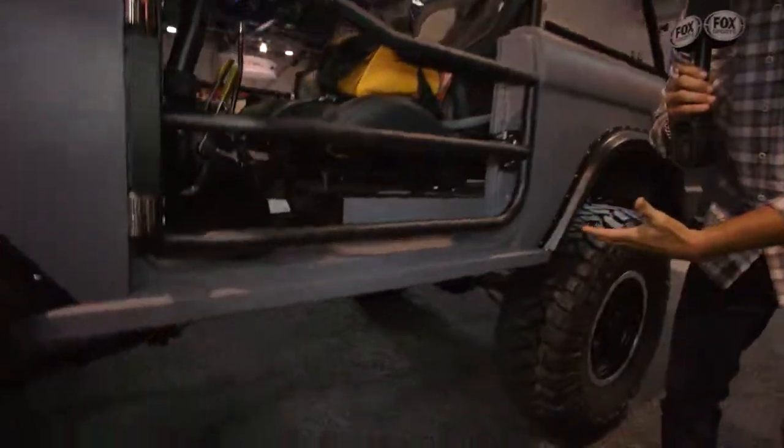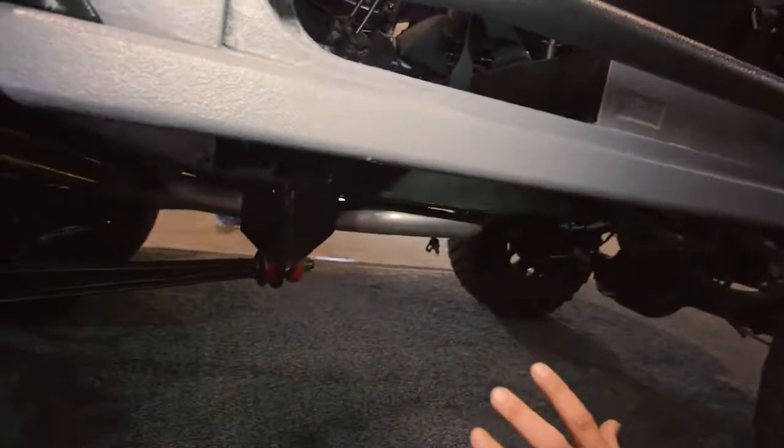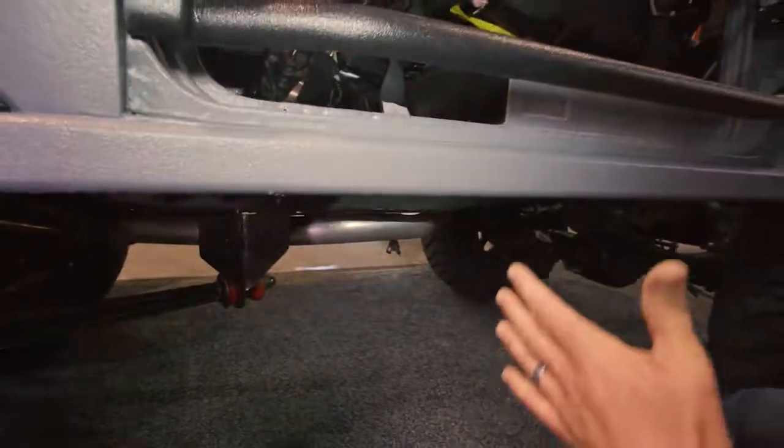Yukon Gear and Axle provided us with their all-new drive shafts. Atlas provided us with its all-new transfer case. It has front zip blockers, chromoly axle shafts.